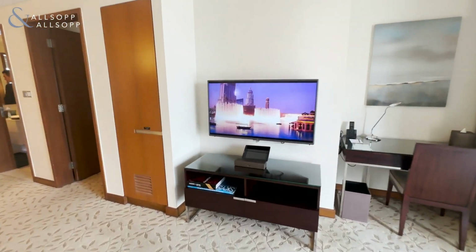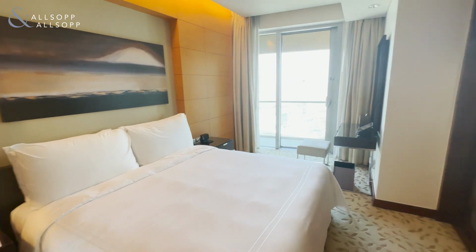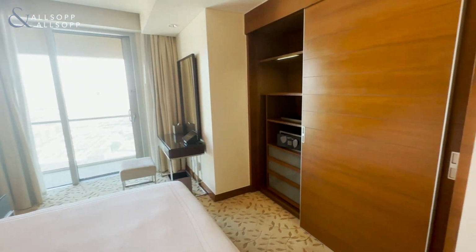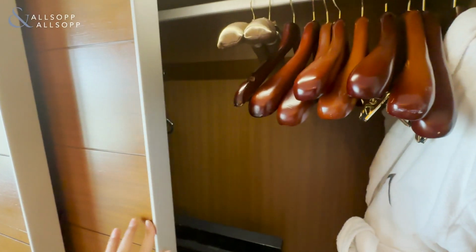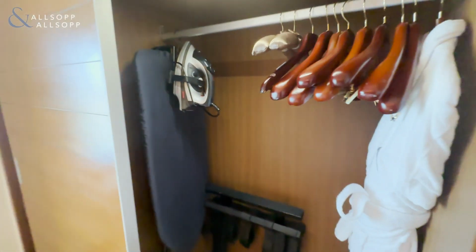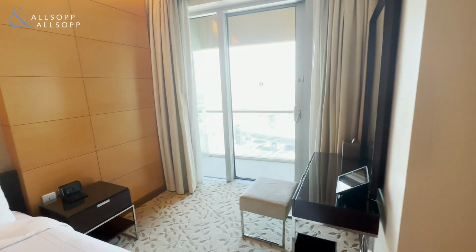And coming into now the bedroom. Great size bedroom with a balcony as well. Fully fitted integrated wardrobes, which are a great size. Very wide. This service apartment is vacant.